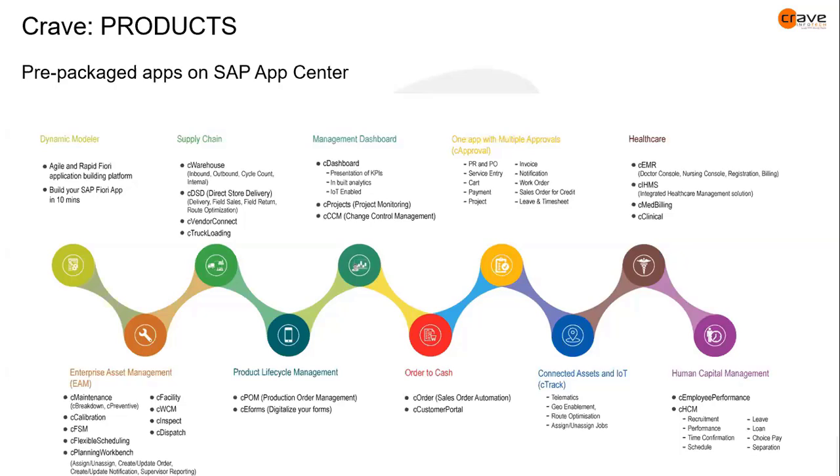Along with that, we are also covering HCM, human capital management, wherein there are a couple of applications like employee performance, onboarding, learning and development of the employees, and IT declaration. And with this, as today's subject, we also have really good solutions in the healthcare industry for EMR, IHMS, Medibilling, and C Clinical. So these are the modules and applications we have.